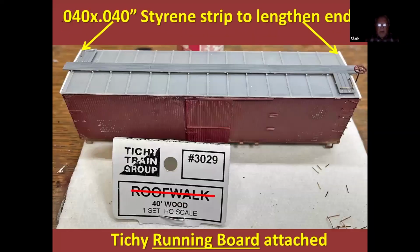These roofs are all different lengths. A lot of the problems, they have shrinkage problems with resin. And so I've added some plastic to each end to lengthen out the roof. And this one I've added the Tichy running boards to it because they make a single sheath USRA car so that you can buy these running boards separate. And the reason I like them for these cars is because the longitudinal running boards have boards that are perpendicular to the main running board, where a normal box car would have all of the boards run the same direction.